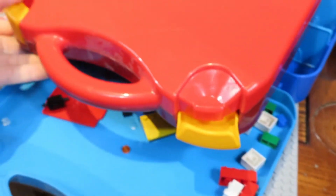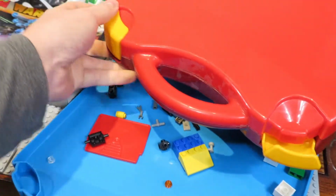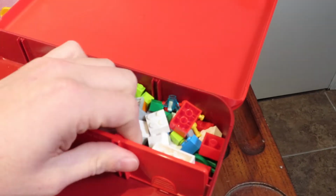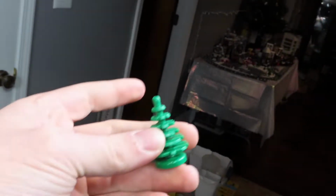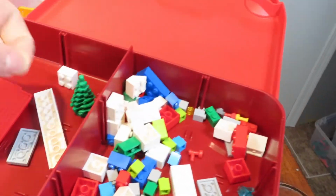Let me see if there's anything in this one. I already hear a couple of things. Oh, I think we established it needs to go this way. No, it does go this way. I think it does. Yeah. So this just seems to be a lot of generic bricks. Take that divider out. Here we have a tree, a Christmas tree. That'll be great for the Christmas village over there that I still haven't put up yet, but that will be on the agenda. Oh, lost a little wrench.